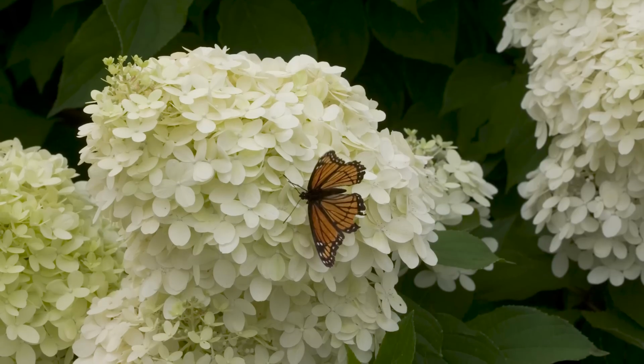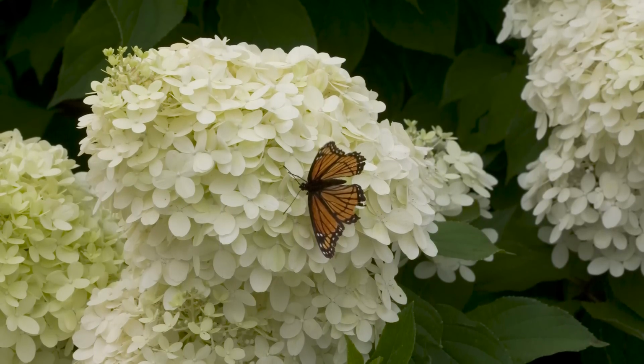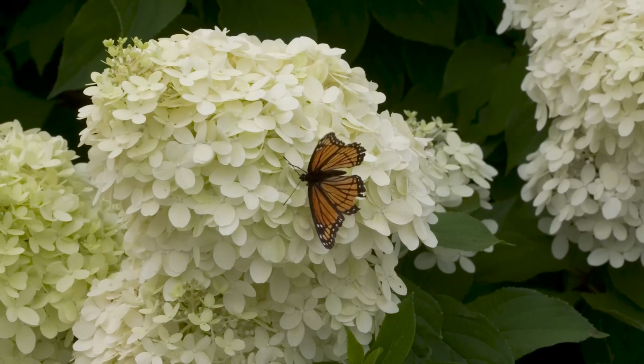But Limelight, compared to other panicle hydrangeas, didn't need as much pruning and trimming. It looked better after it was trimmed and pruned. It was just a plant where they said, okay, well, you know what? We don't have that much invested in this. This is easier to grow, so we'll try it. We'll see how this goes. And people went bananas. I mean, people had never seen anything like Limelight.